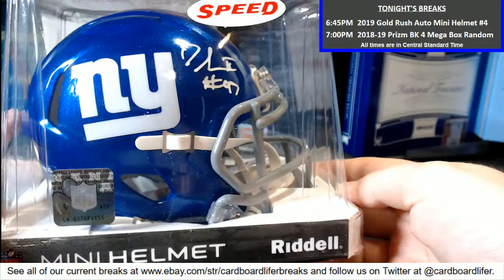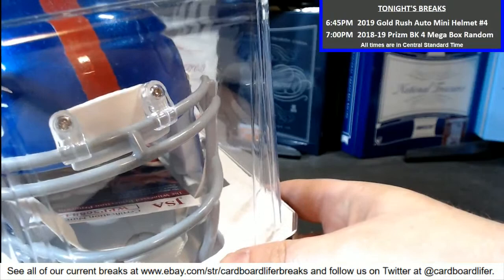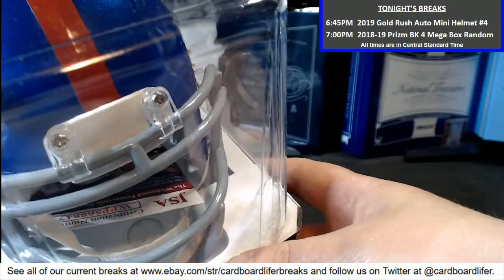So, nice little sig there. You can see inside. I'm not going to take the top off, but you can see the JSA. I'm assuming this is the witness protection program. So someone from their company witnessed this helmet being signed.